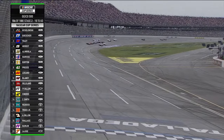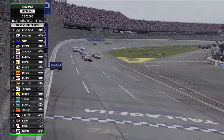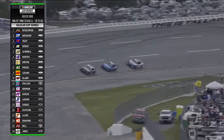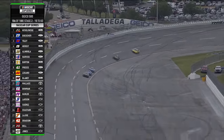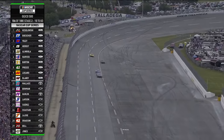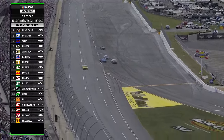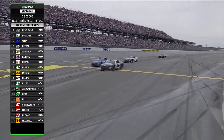Keep an eye on that tracker. So the 4 cars at the top of the board have not pitted. Remember, I'm going to hang out in back, Brad. Well, that's Keselowski in the lead with Buescher, Haley, and Herbst. Oh, Joey Logano too fast exiting. That's going to hurt.